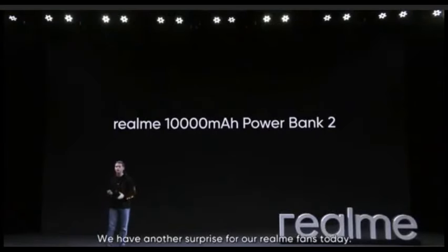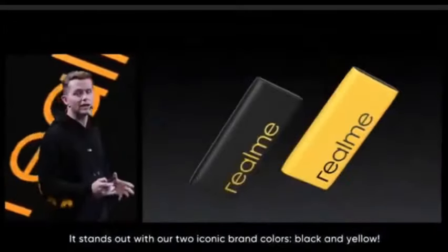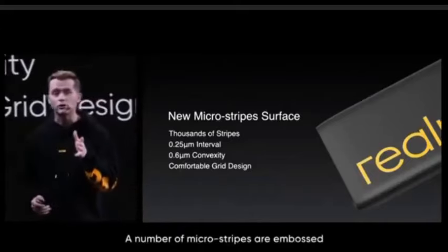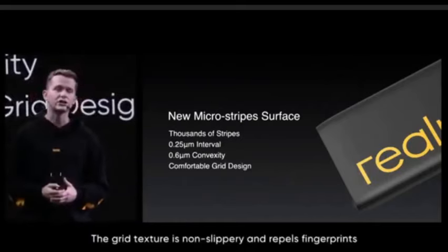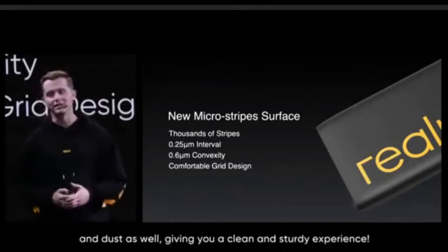We have another surprise for our Realme fans today. We are excited to bring you the second generation of Realme Classic Power Bank. It stands out with our two iconic brand colors, black and yellow. A number of micro stripes are embossed on the surface of the power bank, forming a unique grid texture with a comfortable touch. The grid texture is non-slippery and repels fingerprints and dust as well, giving you a clean and sturdy experience.